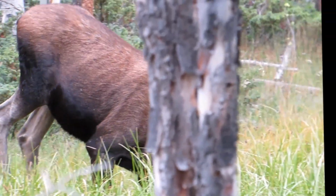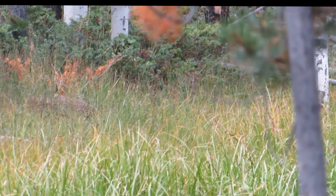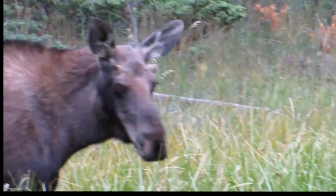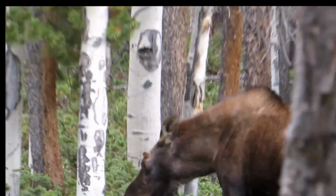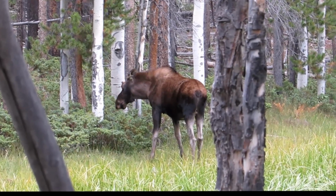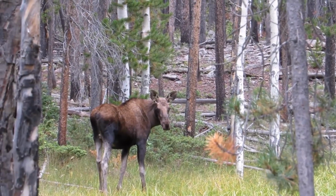Oh, I heard something else walking back behind it. There's something else back there. There might be another moose. Just a youngster. Hey, buddy. Probably gonna go over to that other spring now.